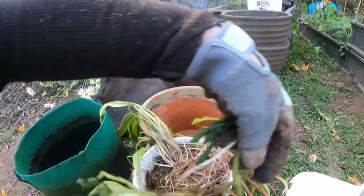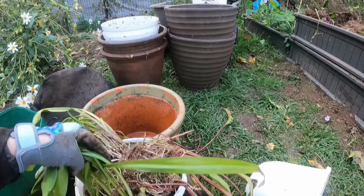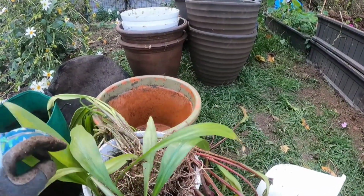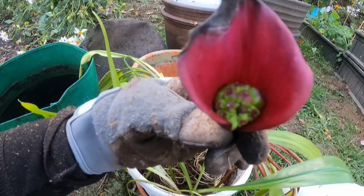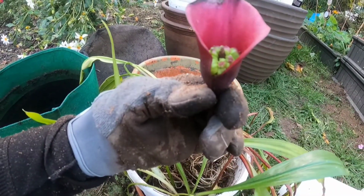Oh, that's impatiens. Don't need that in here. But, oh, there's still one flower here. Oh, look at that. Interesting.